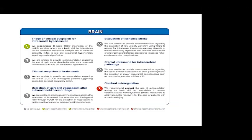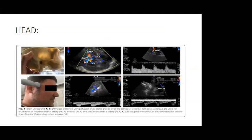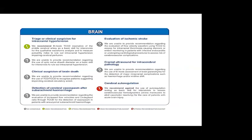However, they recommend as a basic ultrasound, for all of us, to use the transcranial assessment only to interrogate the middle cerebral artery, to calculate what we call the pulsatility index. So the basic ultrasound, if you have to learn it for transcranial, is only interrogating the middle cerebral artery to find the pulsatility index, so that we can triage the patient based on the index, whether the patient has a suspicion of intracranial hypertension.